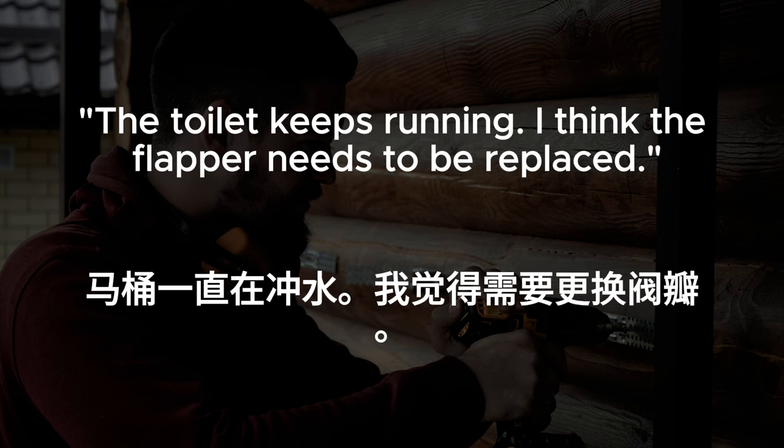The toilet keeps running. I think the flapper needs to be replaced.